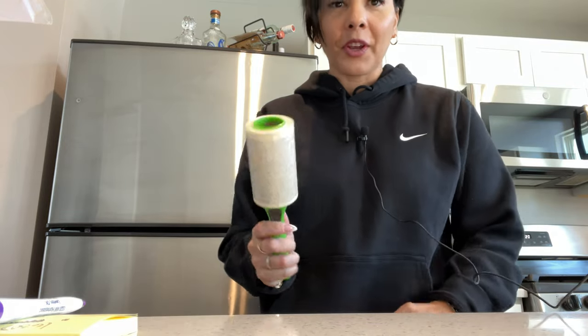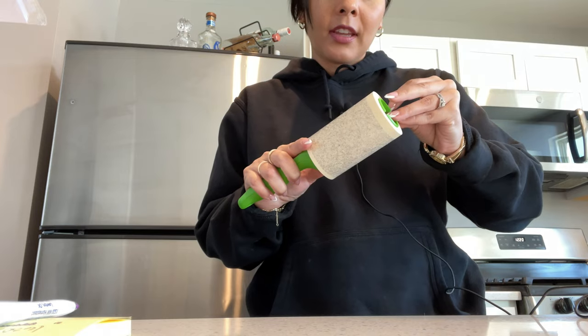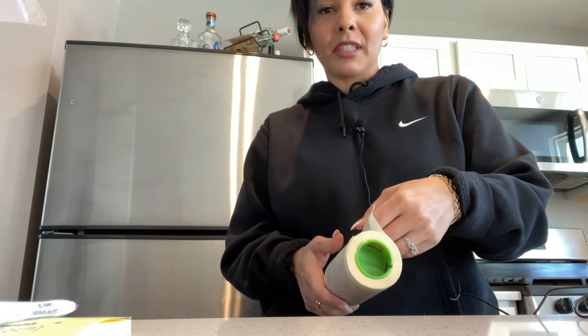Before I go anywhere, if you have a dog, you already know, if you're wearing black, you have to roll your clothes first, covered in dog hair. It's crazy. I made a grocery list. I actually downloaded a new app. I don't even know what it's called, to be honest. It's not even that spectacular, but I just didn't want to have a piece of paper.